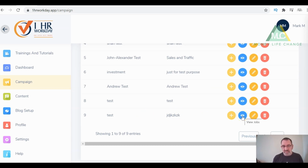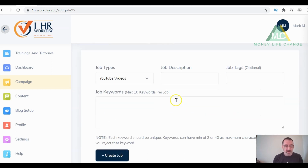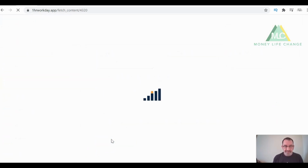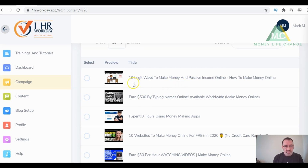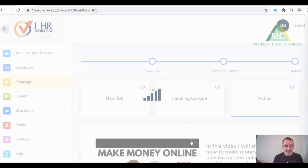This is where you can view the jobs. You can edit it, or you could delete it, or you can add a job. So you can see we've got a new job here. So now we need to get some content for it. It's going to search in YouTube videos. So we give it a job description and add some tags, and we'll put a keyword in here. And we'll come down and create job. So it's going to search now, and it should come back with some YouTube videos for us. Here we go. So we'll just go with the top one, and then it takes us all the way down to the bottom and we go to next.